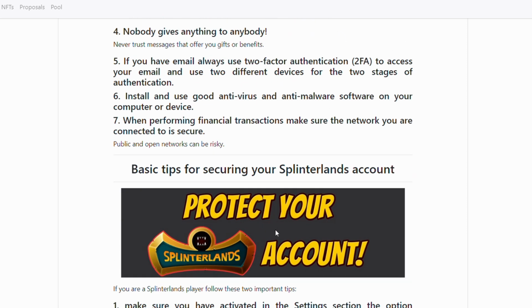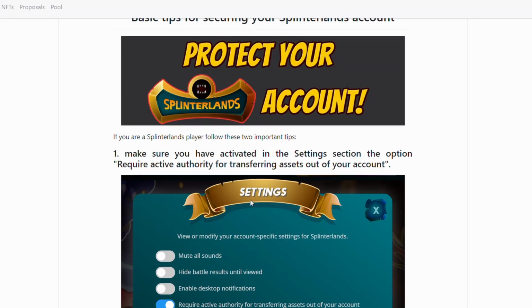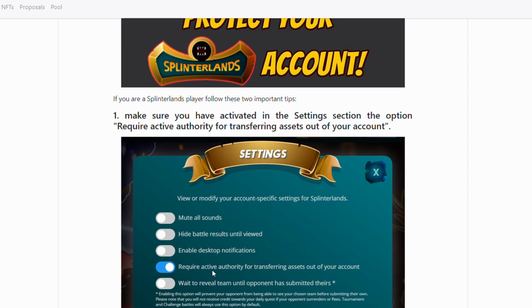Now it goes into a little bit more detail, and it's about securing your Splinterlands account. The first thing is, in your account settings options, always require active authority for transferring your assets out of your account.